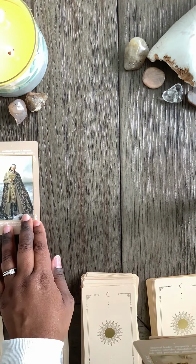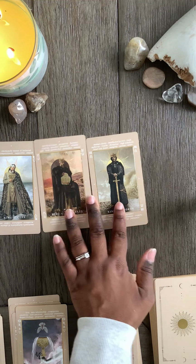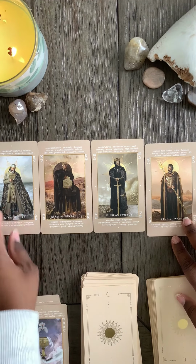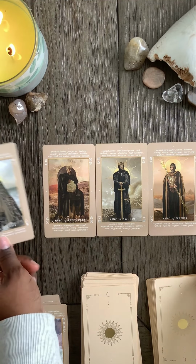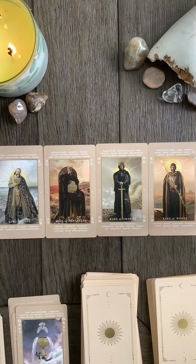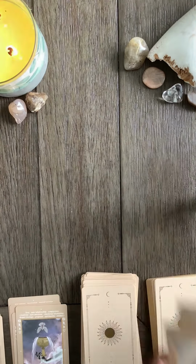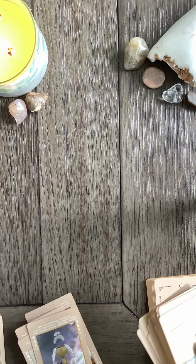Okay, we got our King of Cups here. King of Pentacles. King of Swords. And our King of Wands. Okay, same color scheme, I feel. I like the King of Cups in this one. And again, the swords. I feel like those are the ones that I resonate with the most as far as the imagery. Okay, so those are our kings. So let's give this all a nice shuffle.